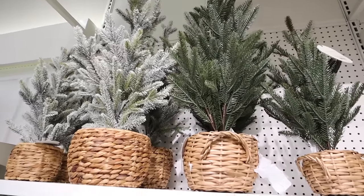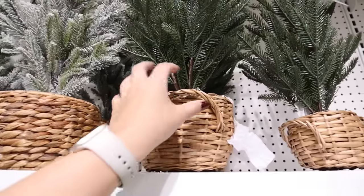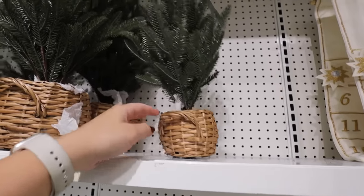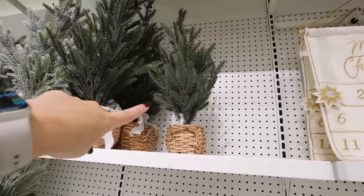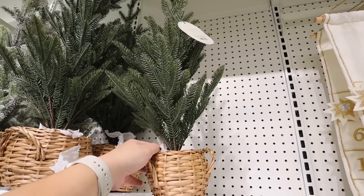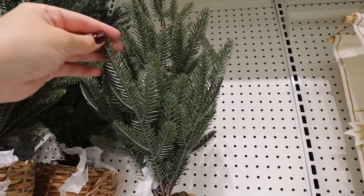These new potted basket trees are so pretty. This is the new basket for this year. It's a little bit rounded. It comes in a couple different sizes. Here is the smallest size, I believe. It is $25. It's still a foot and a half to 2 feet tall. Love that. And then here's the greenery.